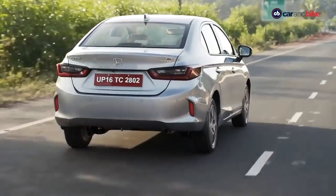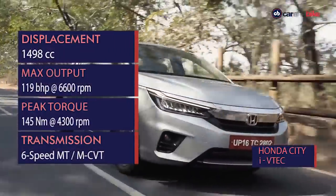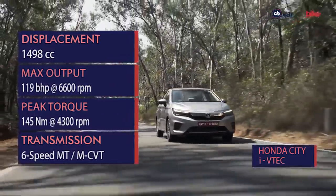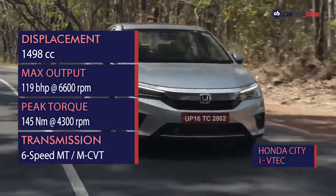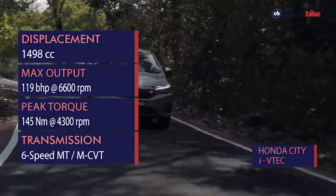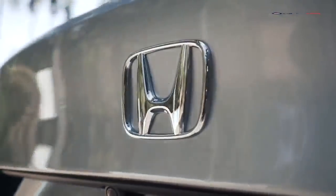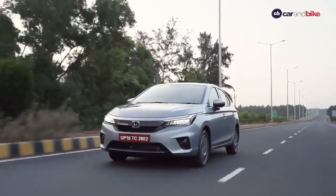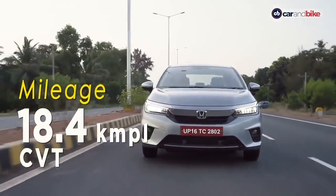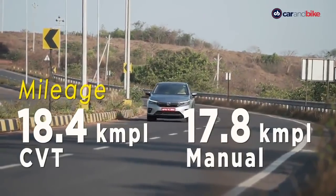A look at the digits now. The 1498cc petrol inline 4-cylinder engine makes 119 bhp, and that is a very slight bump up in power. While the CVT is once again the auto option, it also gets a new 6-speed manual gearbox, which I will drive next. The mileage on the two cars is good, but not quite best in class. The CVT will give you 18.4 kilometers per litre, while the manual offers 17.8.